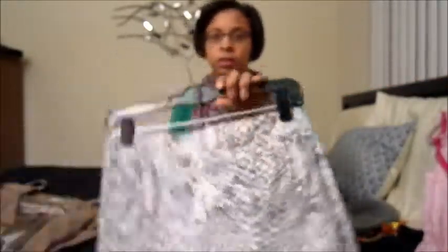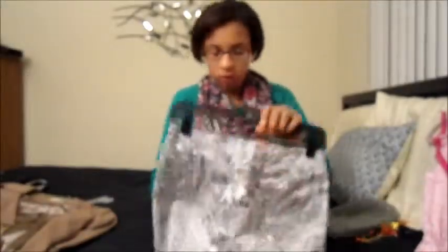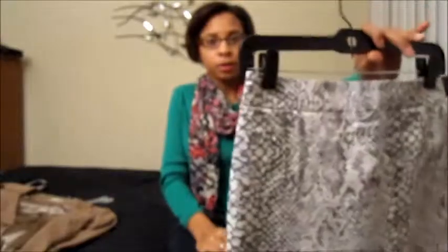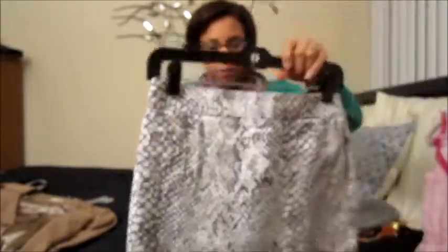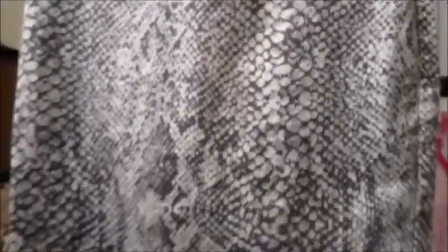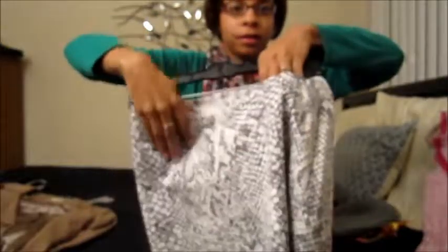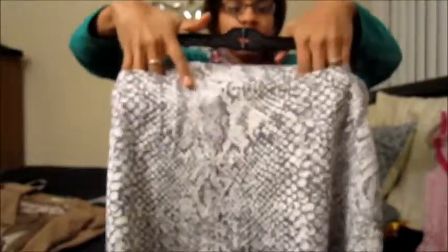I also got this skirt. I've been looking for skirts in different prints and patterns and things like that. But this one is really nice because of that whole snake skin trend. It's this really pretty white and gray, light gray and dark gray snake skin, and has little pockets in the front here. Zips in the back and has a little split right there.